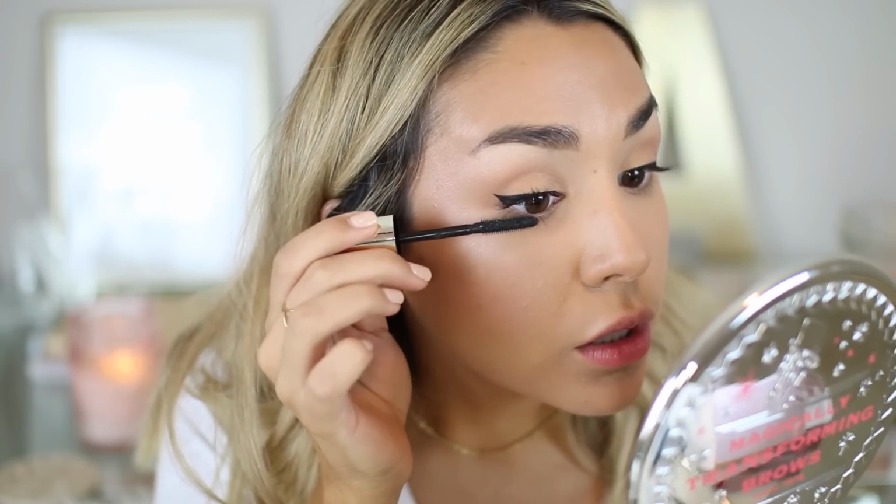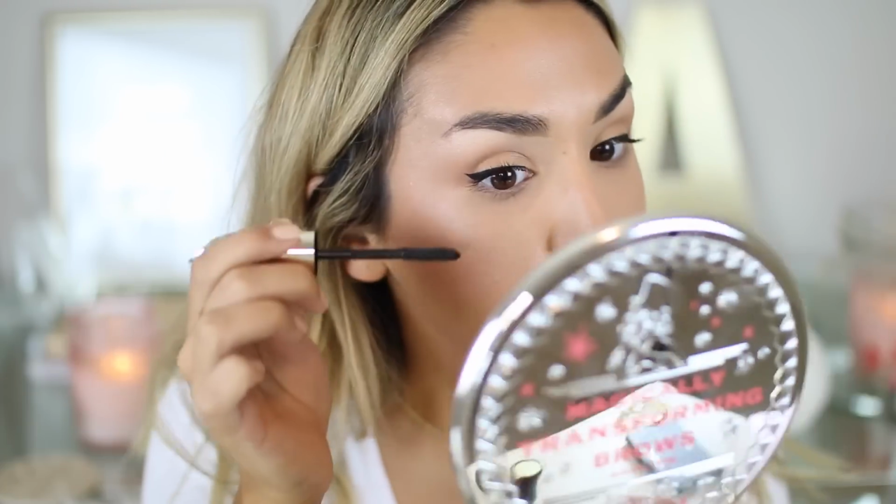I think you guys can probably tell the difference. It really pulls your eye up. You can almost feel your eye lifted. It's like a weird feeling. I mean, that's a big difference. Don't you think it kind of looks lifted? Looks cool.